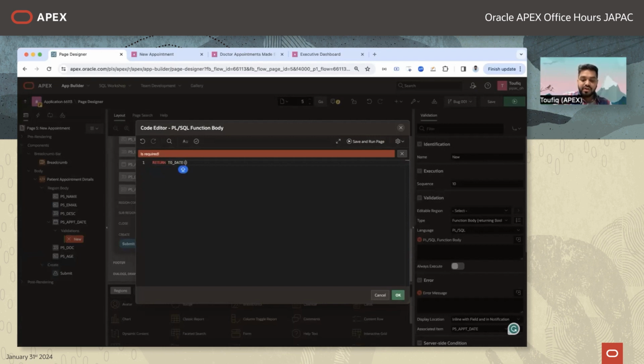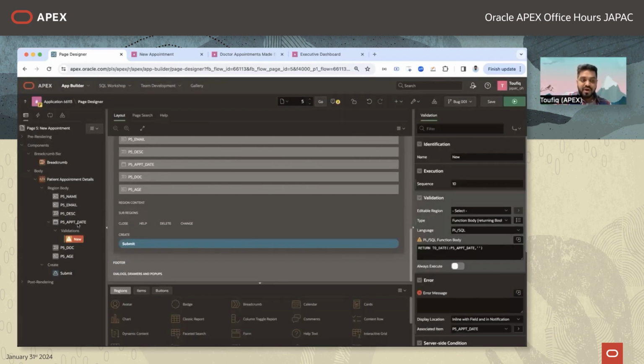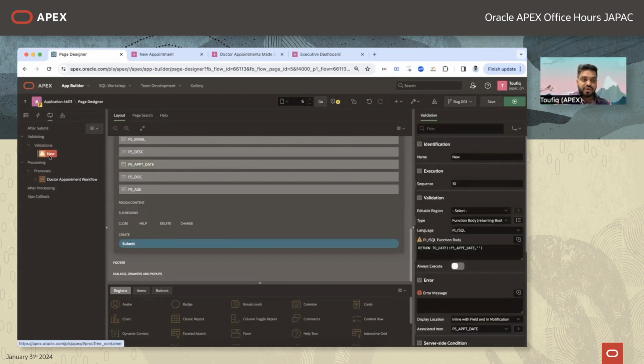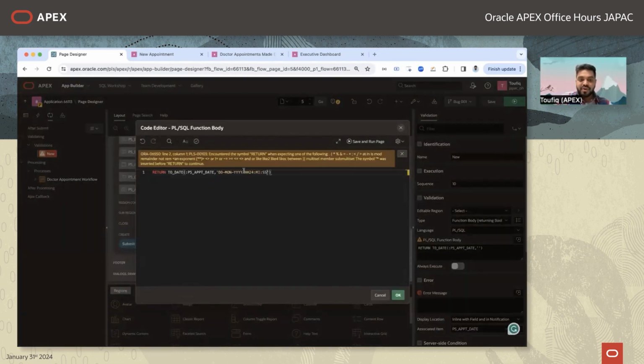So I can write to date of, and then P5, and Apex also has this contextual help that you get, and I'm converting that into the format, which is, let me check the format of this date field, and I can copy this and go back to this process. So what I'm doing here is I'm doing my changes in my working copy without disturbing Rupesh's changes.